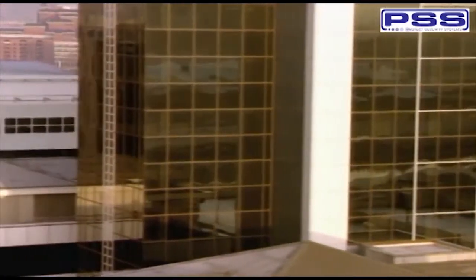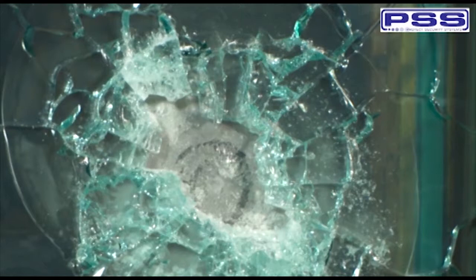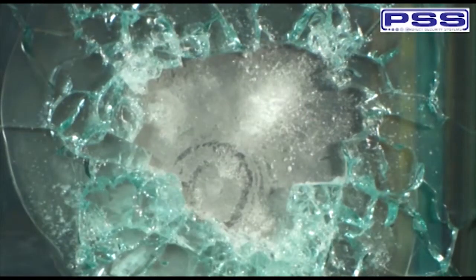We've put 3 shots into the same piece of glass to test the multi-shot capability of the laminate. This follows the protocol designated by the test facility. PSS laminate on your building glass can transform your Achilles heel into a high security barrier. To the bullet or any intruder attempting to smash the glass from the outside, it's almost like turning your windows into brick walls. Well, you can see from the demonstrations that we've proven the ballistic qualities of the laminate.